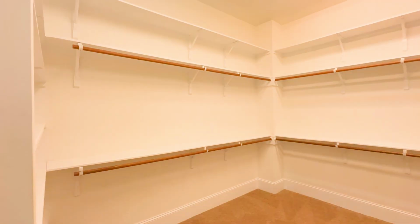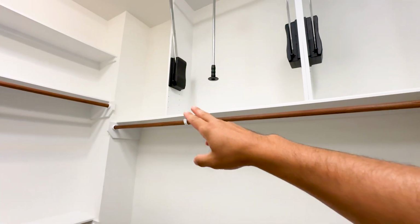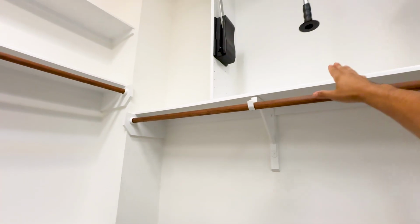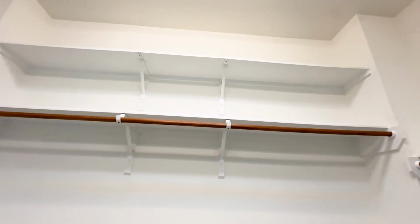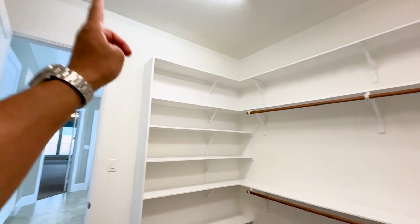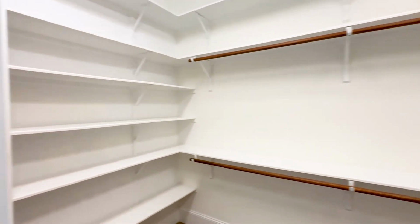And then your walk-in closet. They've done some modifications over the years. They've added this here, because this used to be standard and they added that there. Added some shelving up top, which is exactly what I would do, so kudos to them. Shelving all right here as well. So here is your walk-in closet.